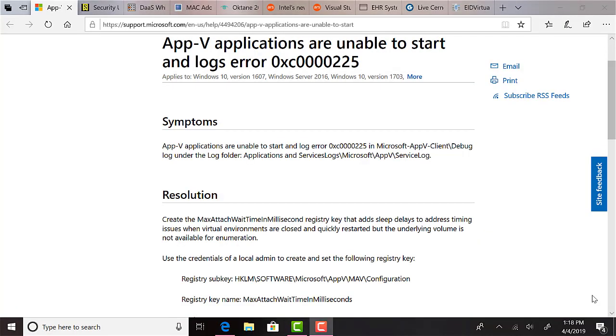A short note to anybody who's using App-V, if you're still using App-V. If you've noticed an issue with your App-V applications being unable to start with a log error of 0xC0000225, a fix has now been made available for you via KB4494206.